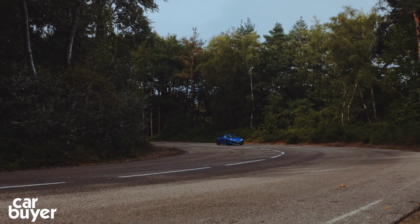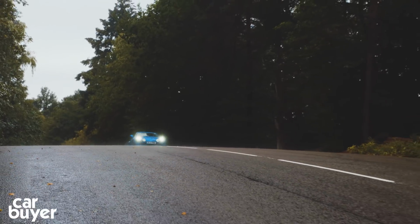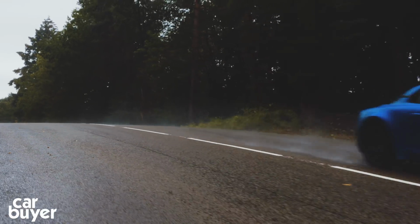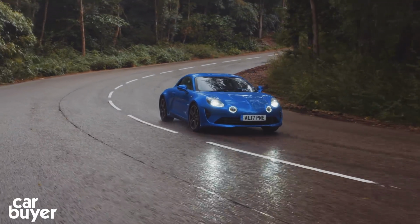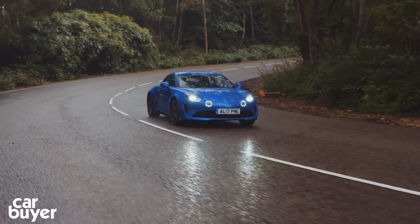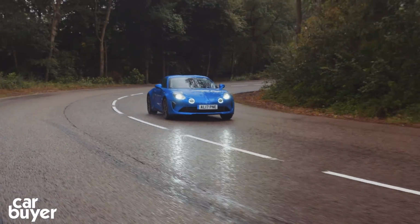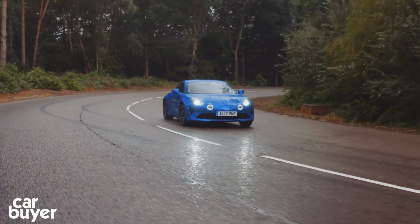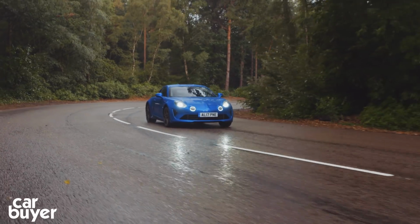It would be nice to have a 6-speed manual, but Alpine didn't have enough money to have a manual and then develop an excellent automatic, so they focused on just delivering the excellent automatic. It's a 7-speed dual clutch unit. It could do with being a bit snappier, but I'm talking about milliseconds here. On the whole, it's a very good gearbox and nothing like the Clio RS's gearbox at all.